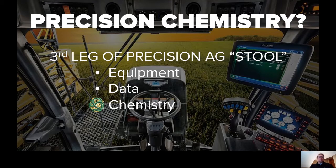We are the precision chemistry company. We're the third leg of a precision ag stool. When you start talking about precision ag, we're talking equipment, data, and those things that we've already had, where we can precisely apply chemicals and nutrients to our crops when and where they need them, and gather the data that we need to make the correct decisions to really see what is making us money. And now we've added in this precision chemistry portion of it, with our technology allowing you to do more with the products that you know and trust.